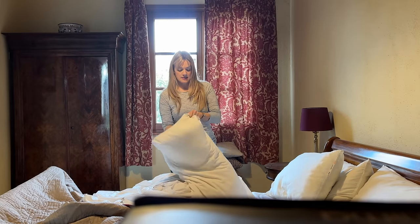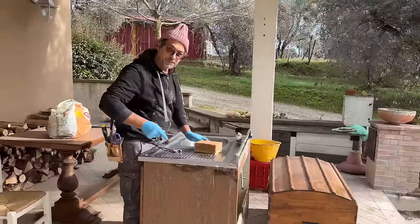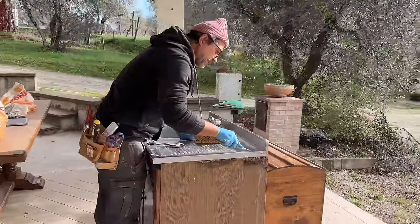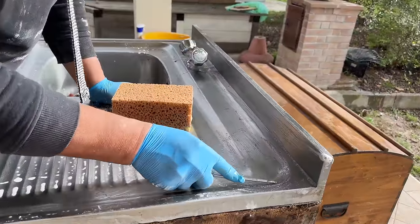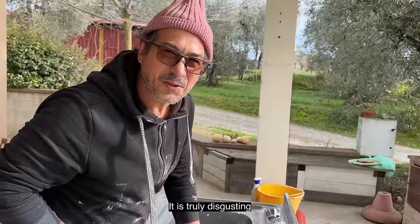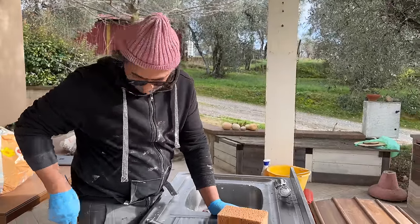Very excited. So we're here, we're at the house, and we are moving in whether we're ready or not, and we're really not very ready. Carlo is currently cleaning the kitchen sink. This is our kitchen sink that arrived yesterday. 25 euro, absolute bargain. Needs a bit of love and attention. È davvero, davvero schifoso. But it'll get us through the next couple of months.